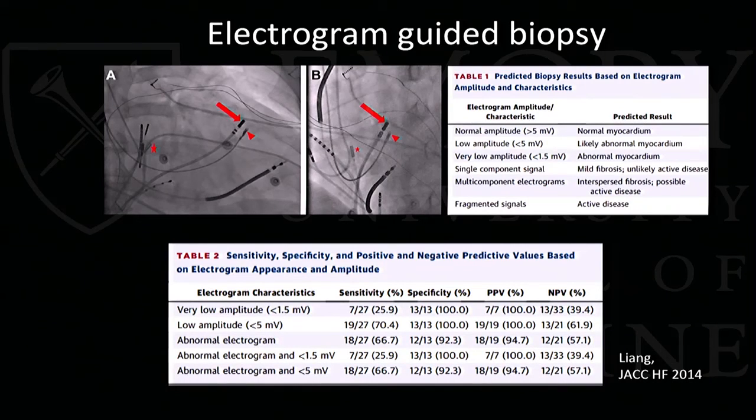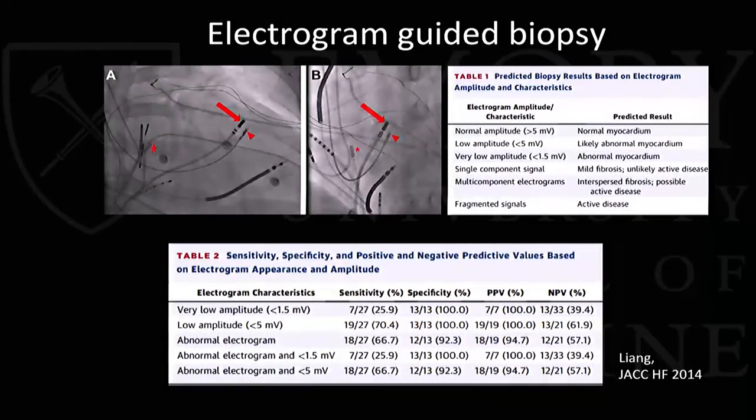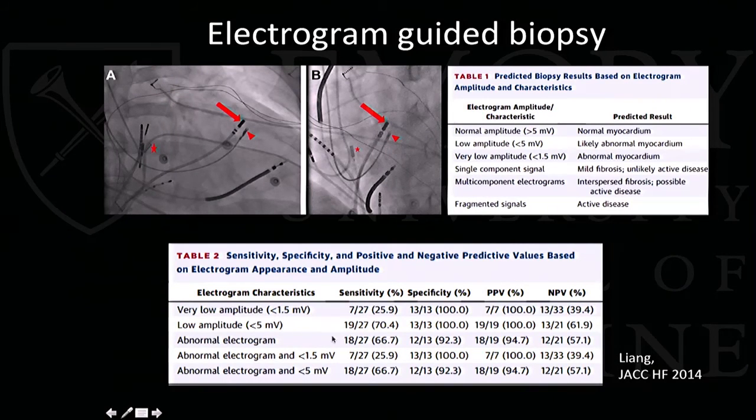There was a nice publication out of Mayo a few years ago that showed that there's characteristic voltage and electrogram properties of areas. Areas that are normal myocardium, let's say greater than 5 millivolts, are areas that are normal. Areas that are very low amplitude are likely scar. And if we have intermediate voltage with a fragmented electrogram, they're the more interesting places. And when they applied that in a case series, no controls, they found fairly high yields of interesting diagnostic findings, whether it was sarcoid or giant cell myocarditis, when they biopsied in the areas where there were fragmented electrograms and intermediate voltage.